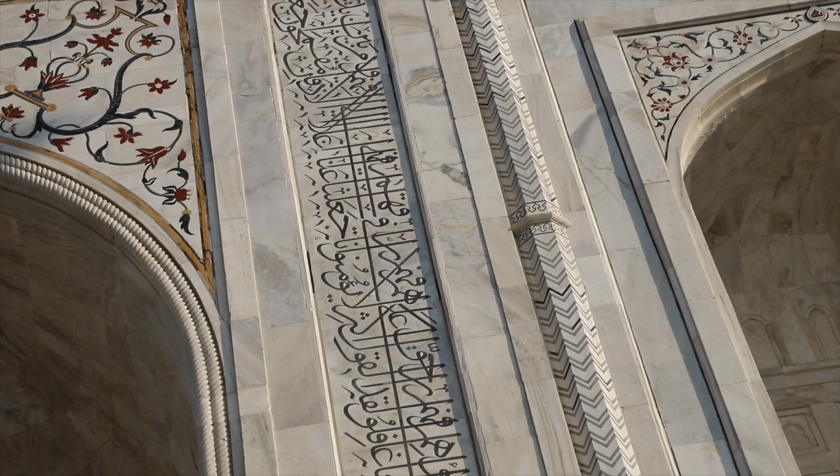Into the mausoleum. And it's so beautiful. It is white marble. Wow. Let's see if we can film and take pictures inside. Normally not.